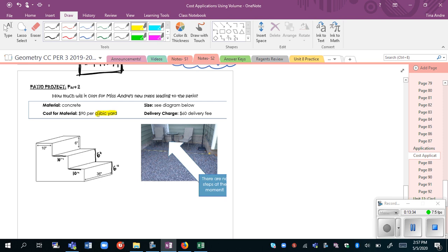Since we're talking about cubic yards, we need volume. And what's also important to notice is now we're dealing with inches here. And luckily, we don't have any feet. We just have inches and yards. So when we do our conversion, we'll just do our conversions from inches right over to yards, right over to cubic yards.